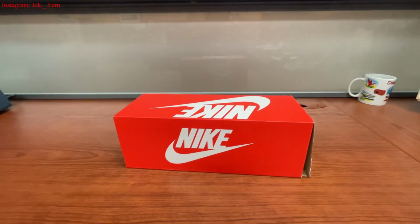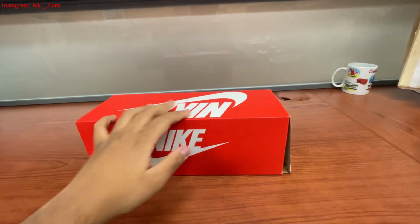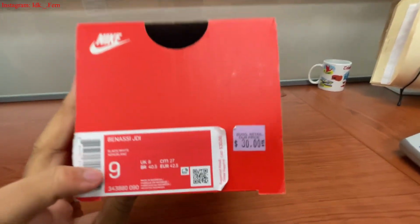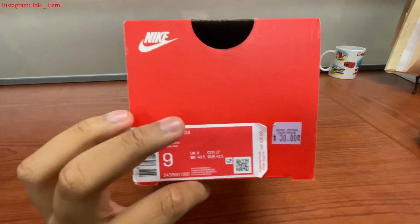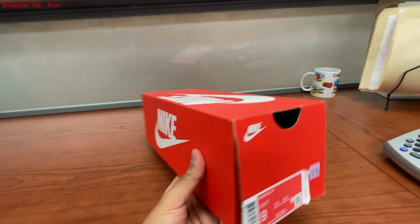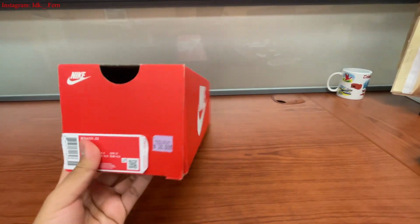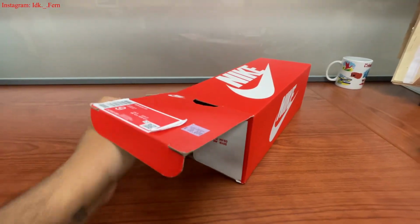All right, so today we are going to be taking a look at just a regular pair of Nike slides. Retail on these is $20, but these are in Canadian price, which is around $23. I got these from a Mystery Box, and I'm going to be donating these to a local church near me. But before I do that, I thought I would make a review, just get an extra video out the way.